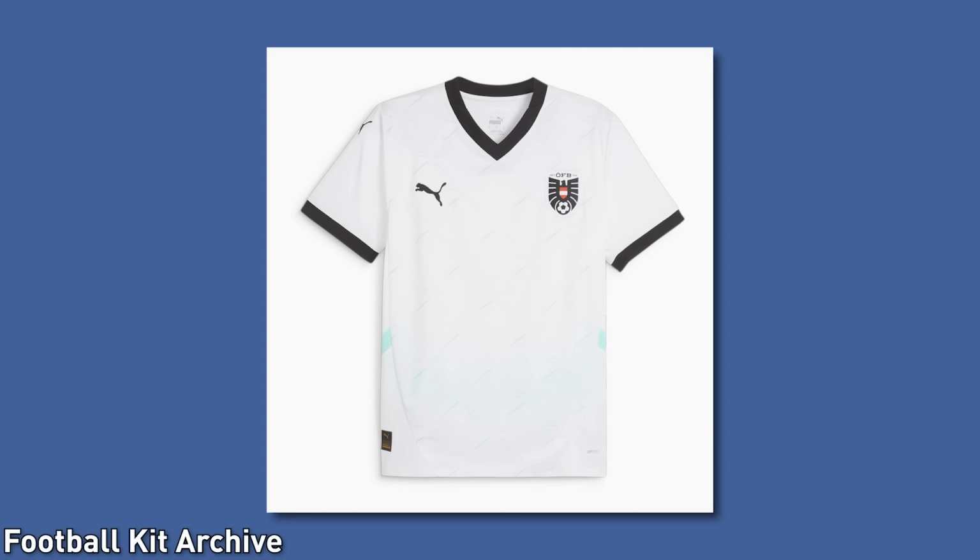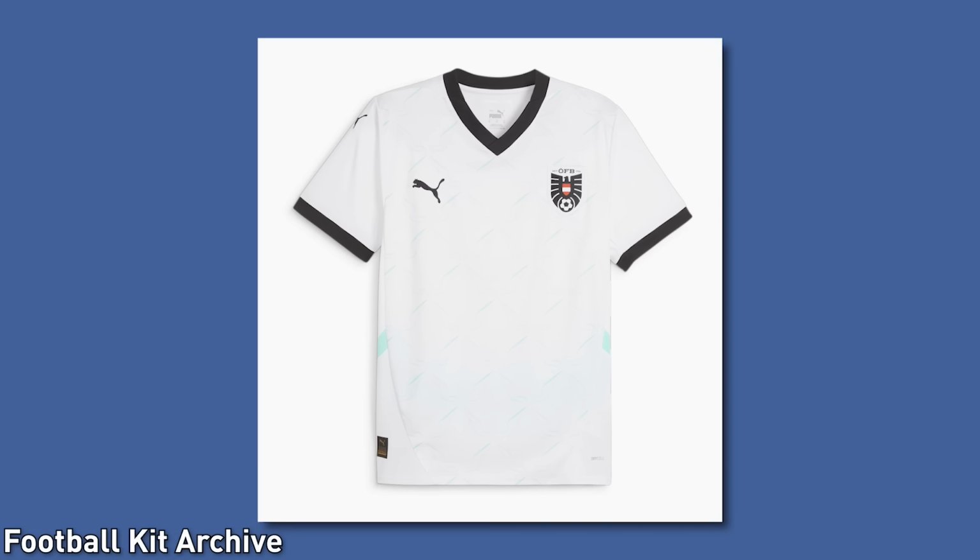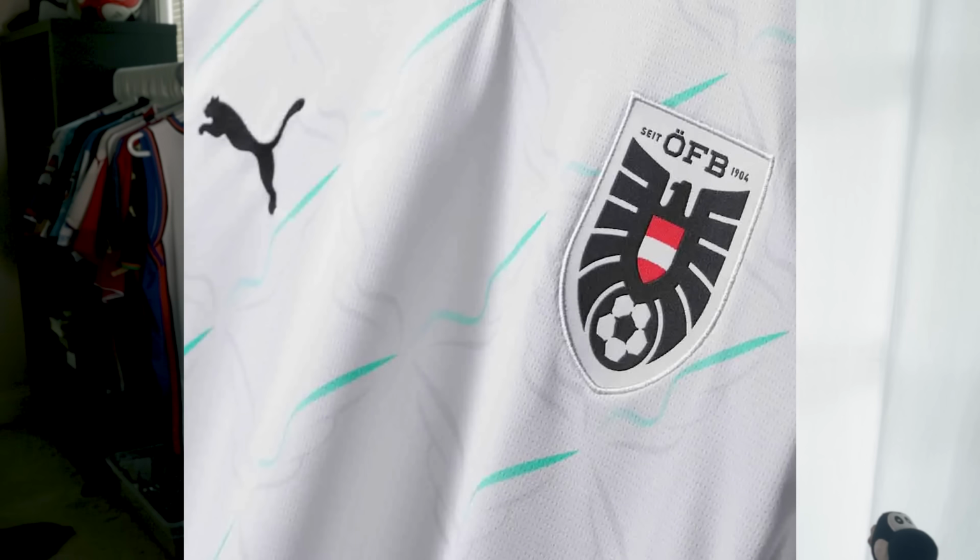Austria's away shirts. Apparently the pattern, according to Footy Headlines, symbolizes the wings of an eagle, demonstrating strength and celebrating Austria's call to adventure. Do I really see a bird in this? I guess the wings. But it's still not that impressive.